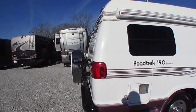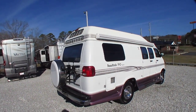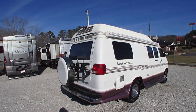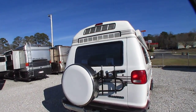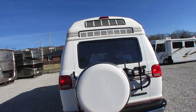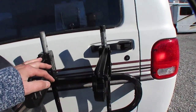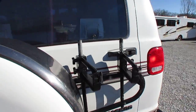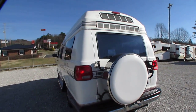Built on a 3,500 one-ton Dodge chassis. Got the 5.2 liter 318 V8, 225 horsepower with a 5,900 pound towing capacity. Got the spare tire on the back. I'm going to assume this is some kind of bike rack. I'm leaving it on there. That's something somebody's added aftermarket.